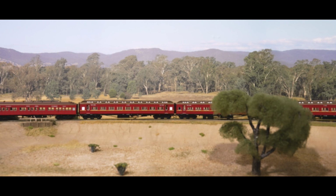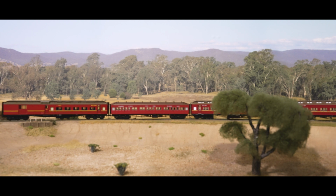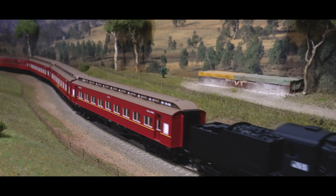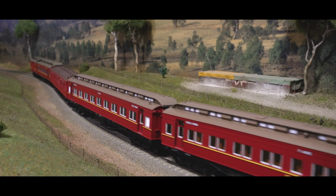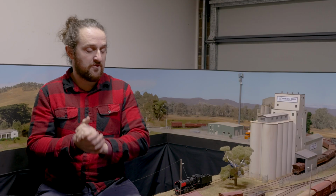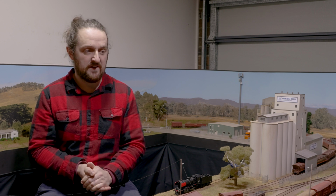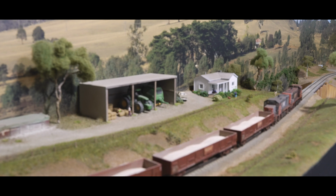This is the 4th layout that I've built. The 3 previous were more of a learning experience than anything, and this is the culmination of everything I've learned in terms of what works well operationally, and also the scene and the area that I've always wanted to model. So yeah, about 3 years or more, and at the moment I'm just going to keep on adding the finer details, more wildlife, more people, more finer details.